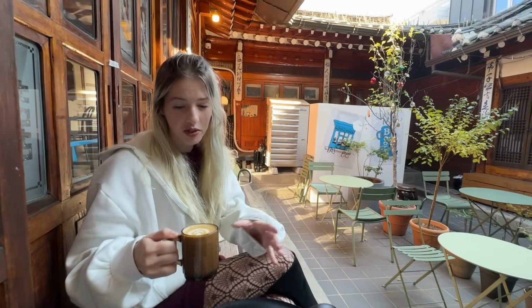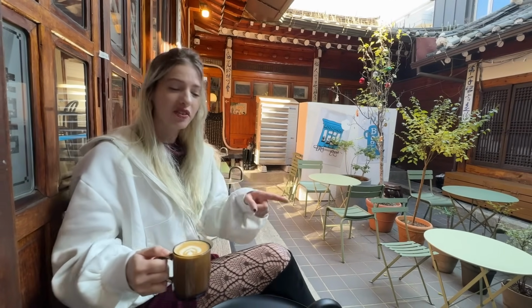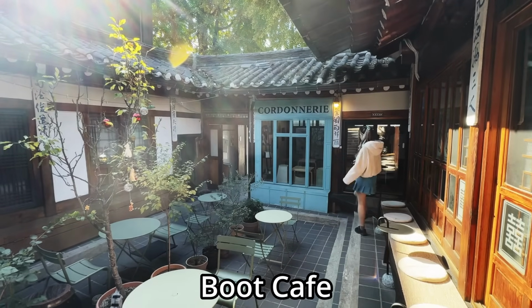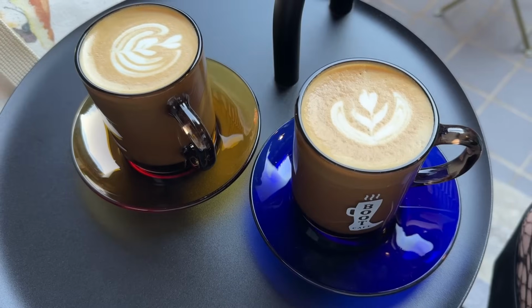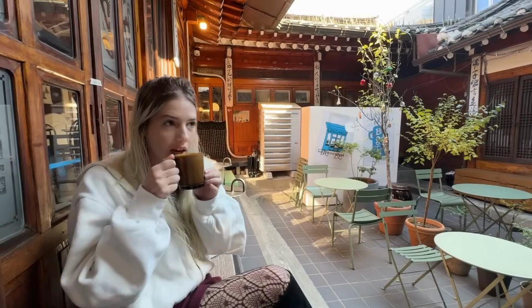So of course, after going to a traditional Korean palace, the next logical step is a cafe. And in Korea, actually in Seoul, they're known for their cafe culture. And luckily I'm traveling with one of the most savvy cafe goers around. So Sarah recommended us this place, Boot Cafe. It is so cute. It is in a traditional Korean style building. So it's adorable, and I got a nice latte. I don't usually do lattes, but that seemed to be the thing here. Let's try.